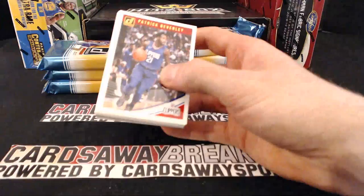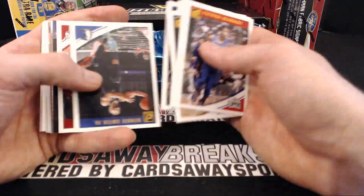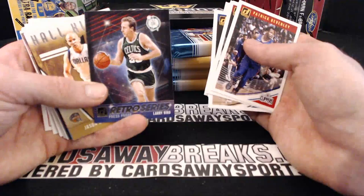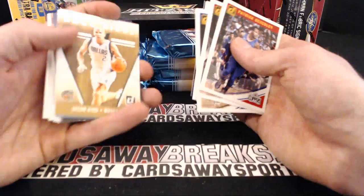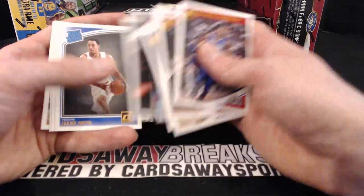Patrick Beverley, Capela, Matthews, Hezonja, Jokic, Dunn, Durant, J.J. Redick, John Collins, Gobert, Smith Jr., Levine, Retro Series, Press Proof, Larry Legend. Oh, my God. He's looking like he's going to take his last breath. Unbelievable, that guy. Jason Kidd, Hall Kings, Court Kings, KD, Penny Hardaway, Oladipo, Swishful, Paul George, Melo, Gilgeous-Alexander, Aldridge, Bamba, Butler, Okogie, Gasol, Smith, Rose, Troy Brown, Mike Conley, Wendell Carter Jr.